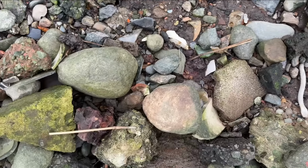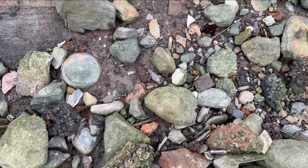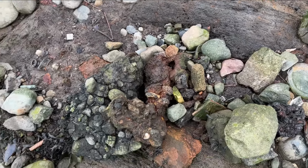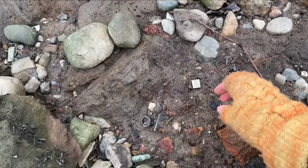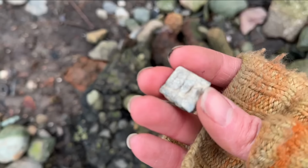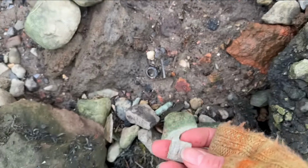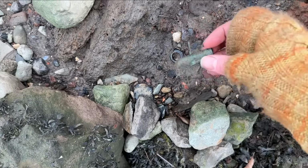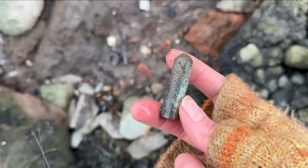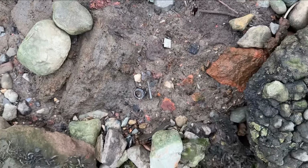Up here is actually where I find lots of metal-y things, so I'm just having a little look to see any lead toys. Oh look here, there's a bag seal. It's one of those rectangular bag seals that went on mail bags, like post office bags. And what's that? Oh, maybe a cosmetic lid of a toothpaste? Lipstick? I meant to say.